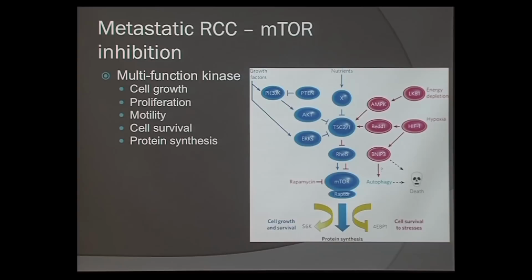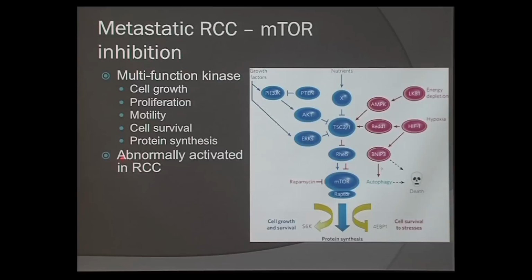In RCC, it's abnormally activated, and does more than it's supposed to do. So one of the consequences, we think, when mTOR is abnormally activated, is that it promotes cell, and in this case, tumor survival. And so RCC can grow, it can spread, right, motility, so it can go to other places. So it contributes to the pathogenesis of RCC.